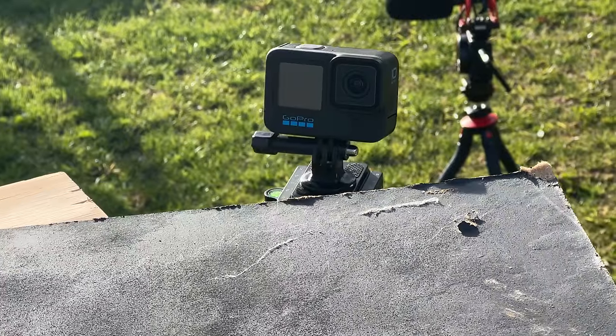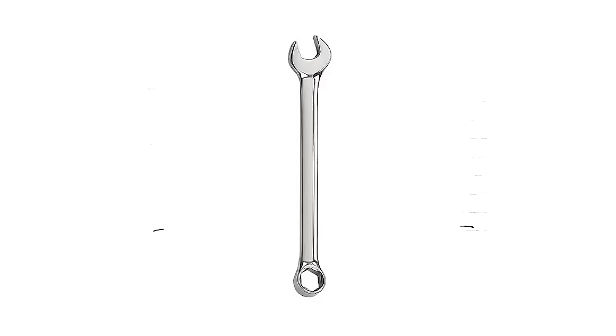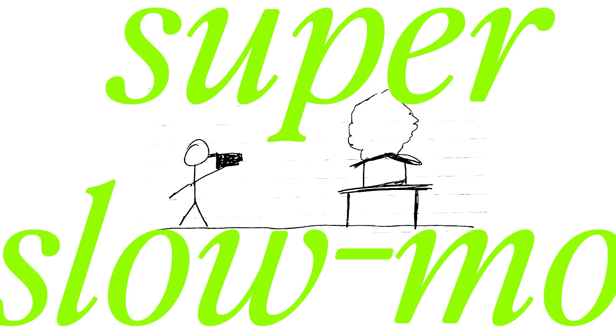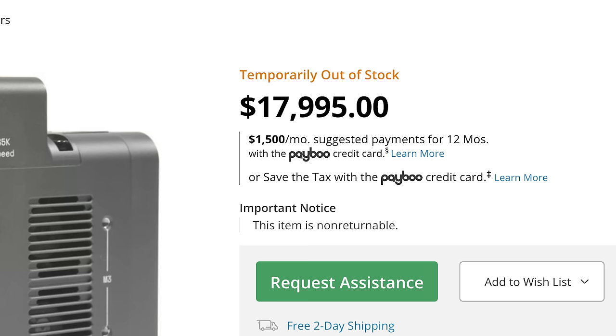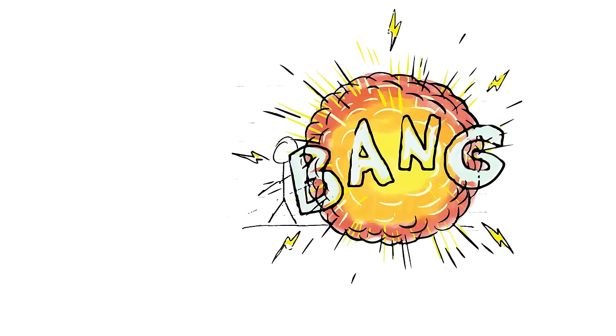But getting the camera this close to the explosion kind of throws a huge wrench into our plan. We were planning on shooting the explosion in super slow motion with a very expensive, very borrowed camera. So putting it right next to an explosion just isn't really an option.